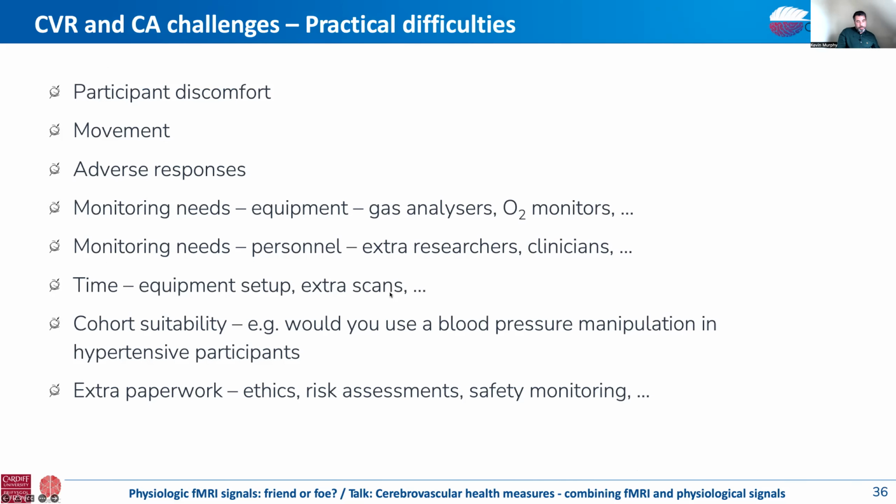So there are the different types of challenges that you can do to look at cerebrovascular reactivity and cerebral autoregulation. And so I just want to discuss a small bit the practical difficulties of doing these things. You may want to measure cerebrovascular health, but you need to understand that it's not the easiest thing to do. So first of all, there's participant discomfort, like for example, CO2 and masks. People don't like them. There can be lots of movement. I've kind of discussed that throughout the different tasks.